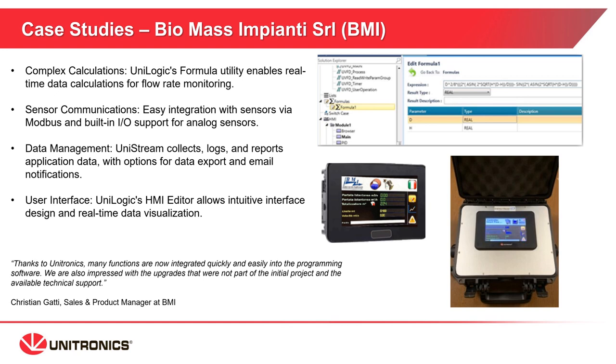Our built-in Unistream was a great fit. Our data tables and data logging tools created reports for application data, which were used for retention as well as email notifications. Our user interface for HMI design proved to be an intuitive interface for designing real-time data visualizations. And our I/O capabilities allowed for easy integration with their analog sensors, and additional sensors were configured via the Modbus protocol. Lastly, our formula utility enabled real-time data calculations to monitor and track their flow rates.